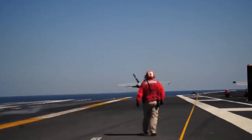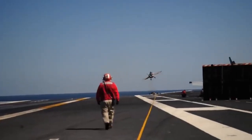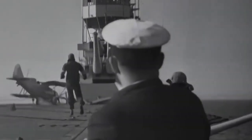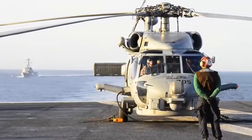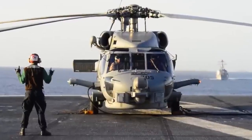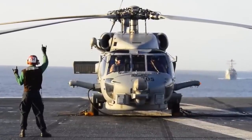Color-coded uniforms move with speed and purpose, guiding aircraft, checking systems, and keeping the high-tempo flight operations safe and efficient. Steam rises from the catapults as jets accelerate into the sky, followed closely by another aircraft recovering aboard the ship. A Marine Corps MV-22 Osprey transitions from vertical lift to forward flight, showcasing the versatility of carrier-based operations.